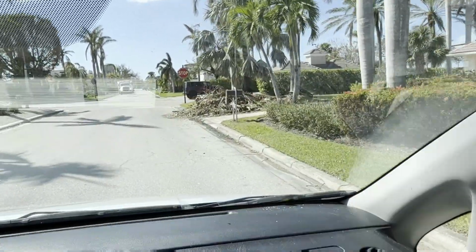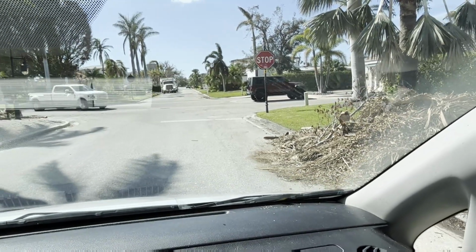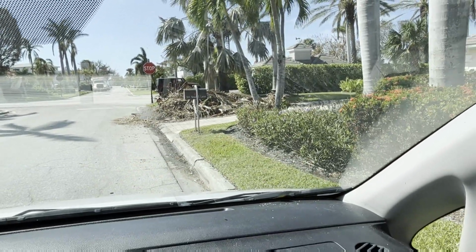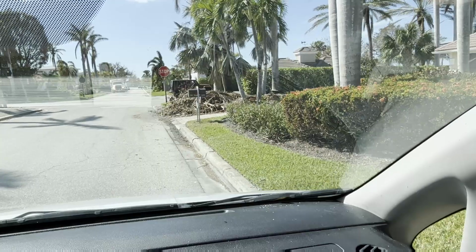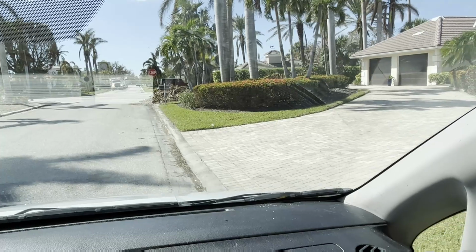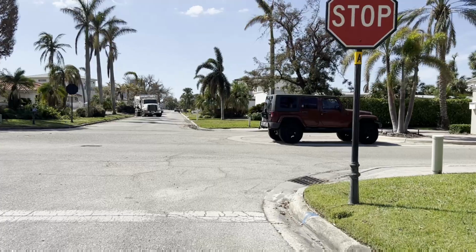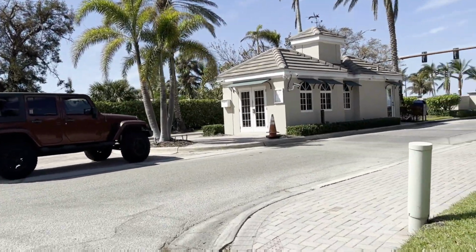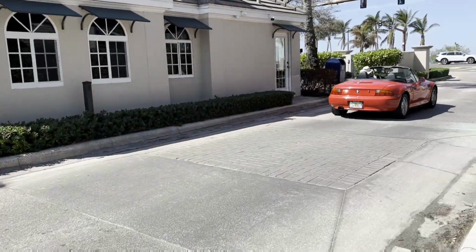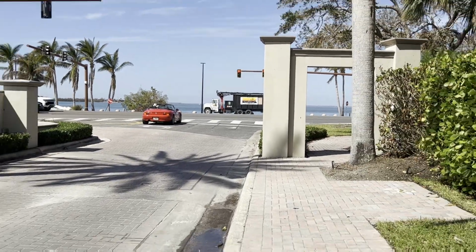Well, that's what I wanted to do. I wanted to park over here and then walk over to see the, I want to go read that plaque. I better not park in front of the driveway or the mailbox. Let's go take a look-see. This is the guard shack where they have security around the clock. And that's Sarasota Bay right across the road there. You can see the water in the distance.